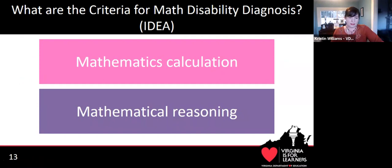So learning disability is an umbrella term that's used to describe a disorder in one or more of the basic psychological processes involved in understanding or in using language, spoken or written, that may manifest itself in the imperfect ability to listen, think, speak, read, write, spell, or do mathematical calculations, including conditions such as perceptual abilities, brain injury, minimal brain dysfunction, dyslexia, and developmental aphasia. Of course, I'm reading that because I did not memorize that definition.